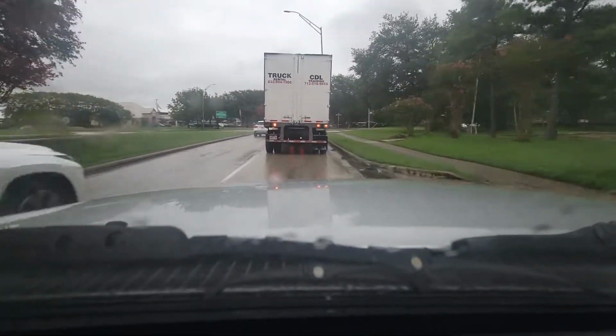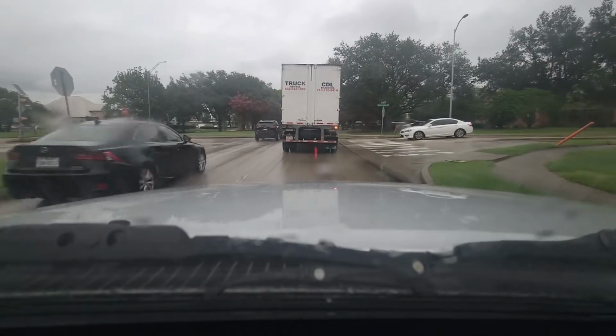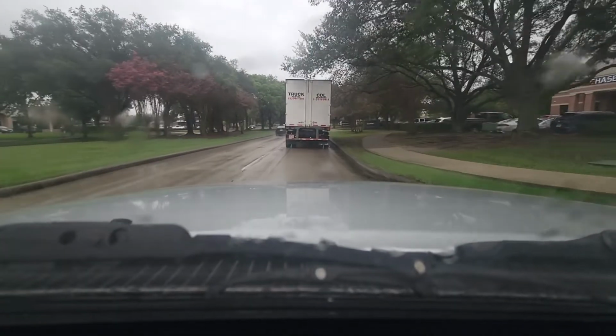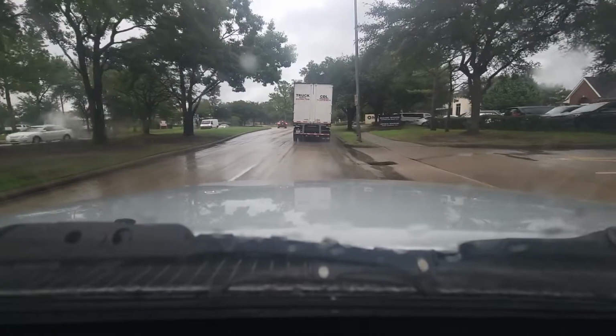And as he's making his right, there's a car blocking that far lane. He could make it with the short trailer that he has here. In person, you can see that it's a lot more narrow than it looks on Google Maps, or even on my camera, because it's zoomed out to 0.5.